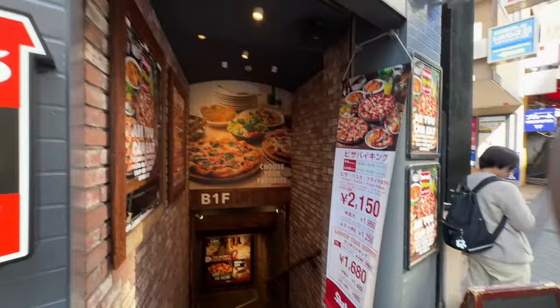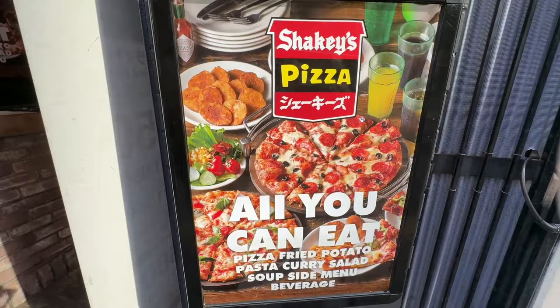Respect. Although looks like they upgraded their pizza. That looks a lot better than the pizza that they had before.